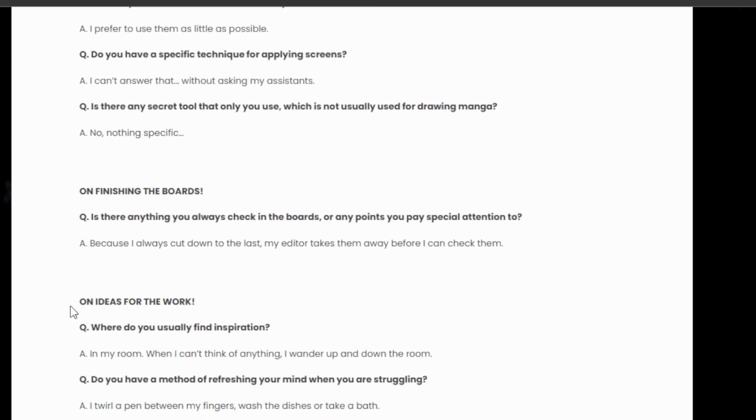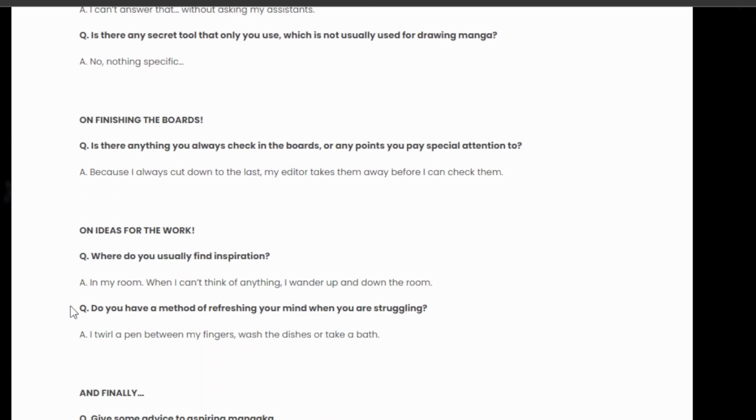On ideas for the work, where do you usually find inspiration? In my room, where I can't think of anything, I wander up and down the room. This is super real. If anyone's ever tried to do anything creative, especially if it's drawing, when you just don't have it in you for an inspiration of some kind, you're just standing there, dead stare at a screen and going, man, can I really not think of anything? Am I just washed? Am I just bad at this? Maybe that's just how I felt the entire time I was learning how to draw and do stuff with art, stuff like that.